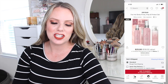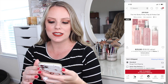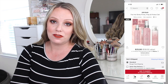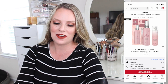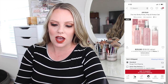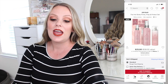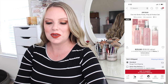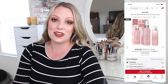Okay, last thing that's catching my eye that I do want to talk to you guys about is the Drybar Hot Shots Prime, Prep, and Protect set. I've actually fallen in love with Drybar products this year, so that's why this catches my eye and I'm excited about it. It says it's a $38 value for $25. It comes with their Hot Toddy Heat Protectant and their Pep Rally Prime and Prep Detangler. I actually haven't tried that before. I love the Hot Toddy though, so this is a good way to try out some of their heat protectant products, if you've never tried them before.